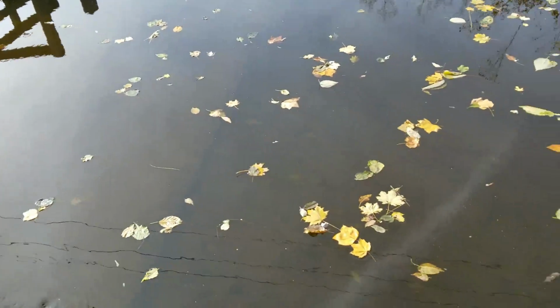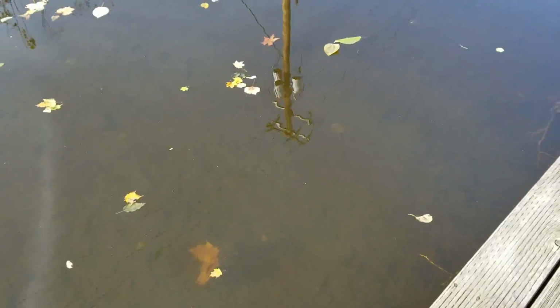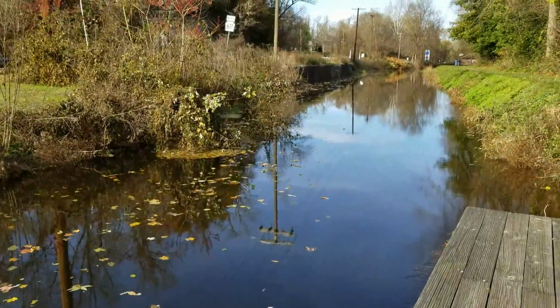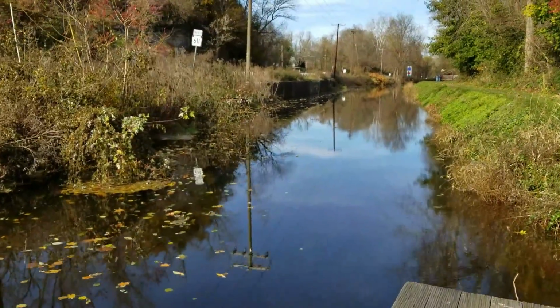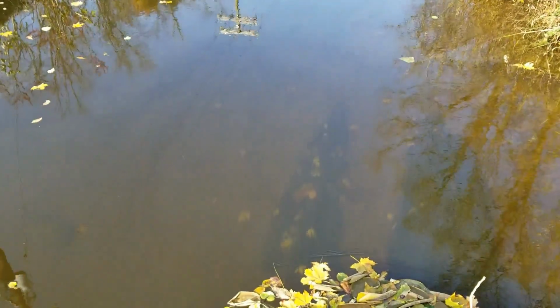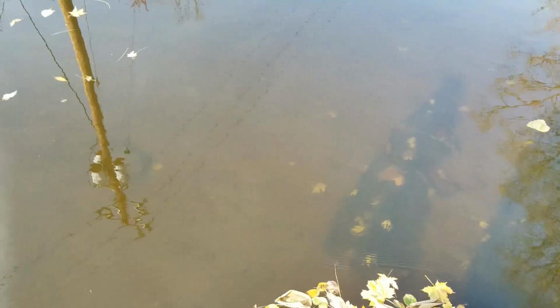You can see the bottom here. It's not very deep. It's maybe 4 or 5 feet. It's enough for small canoes or small boats. You can see right to the bottom. It's pretty clear.